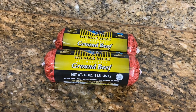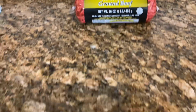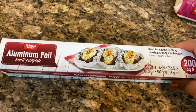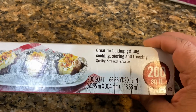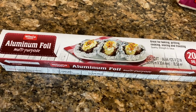You can put a little cheese on that if you want, or any other toppings, and it is delicious. We just needed some foil. They had a 25 square foot one, and I was looking for the 75, but they didn't have that. So that's going to last us a little while. That was like $9. Ugh.